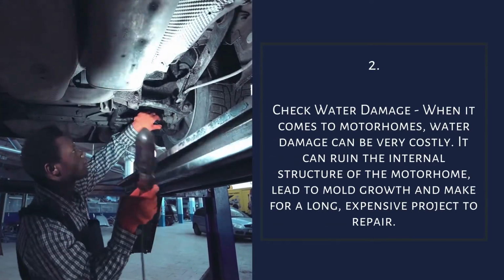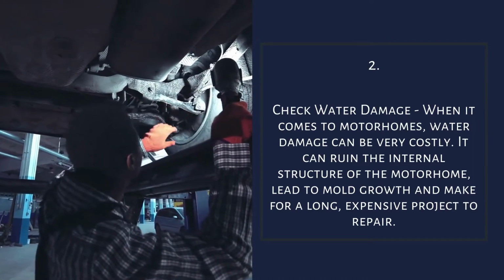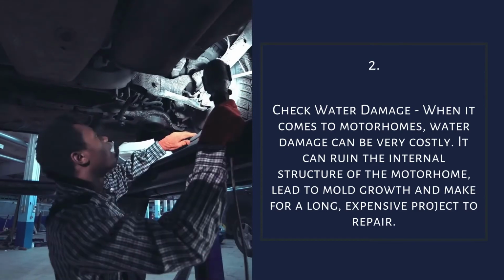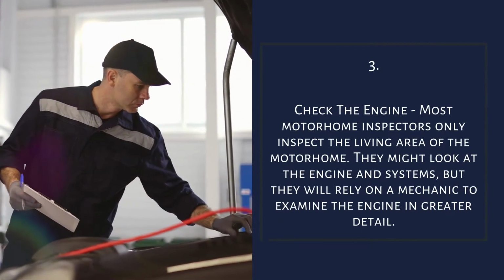2. Check water damage. When it comes to motorhomes, water damage can be very costly. It can ruin the internal structure of the motorhome, lead to mold growth, and make for a long, expensive project to repair.